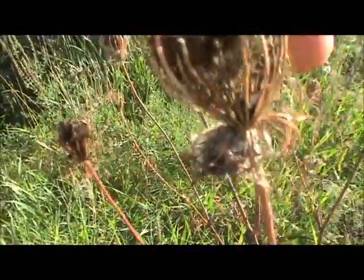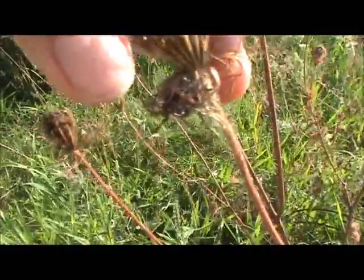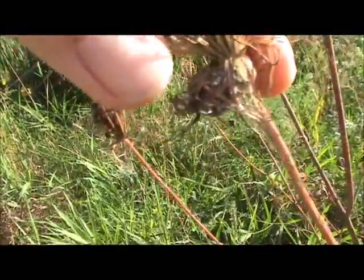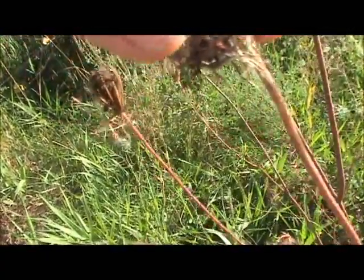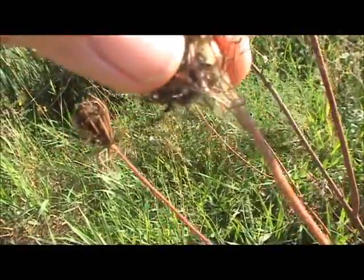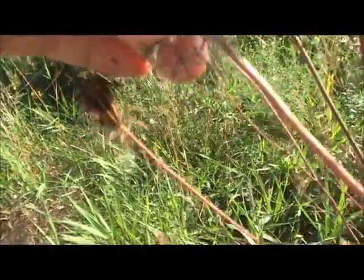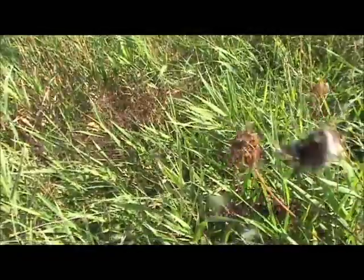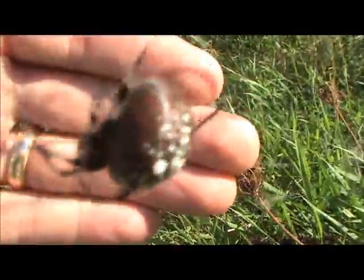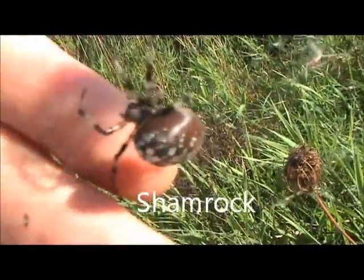I'm going to put my two fingers, thumb and a finger, around this weed here, and she's right at the tips between my thumb and my forefinger. And if I apply a little pressure, she should drop out or down. Hopefully we won't lose her into her web a little bit. There we go. And there she is. She's a beautiful specimen of what we call a shamrock spider.